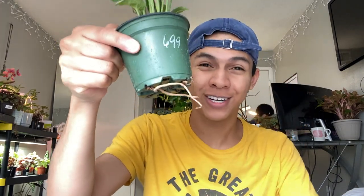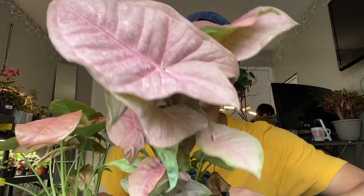Okay, the next one is this beautiful plant that is really dry and needs to get repotted. As y'all can see, it is this syngonium, aka arrowhead plant, the syngonium pink or pink syngonium. I got two because I bought these really cute pink pots at my 99 cent store, and I want to put two of these in one to make it bush out even more. I just love the foliage.